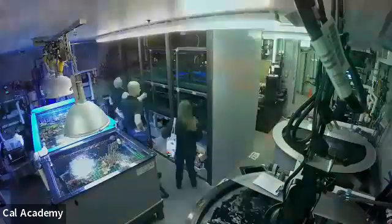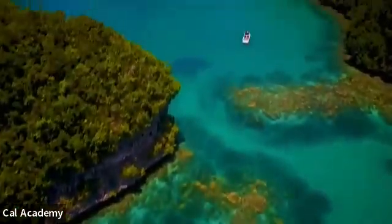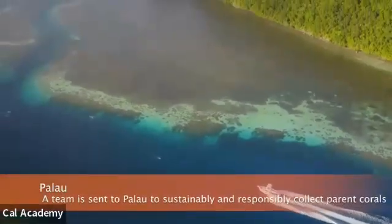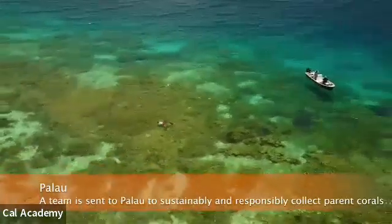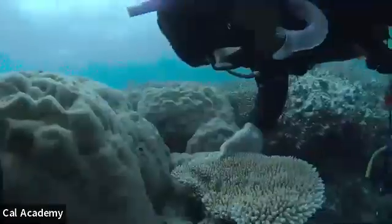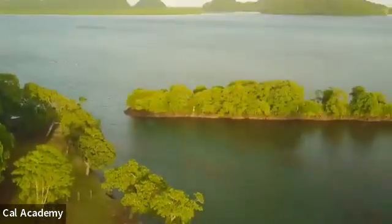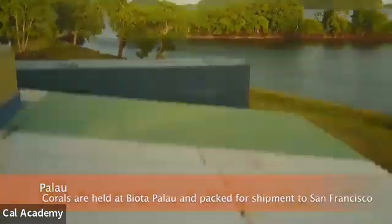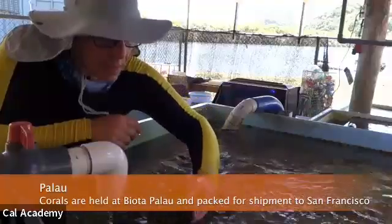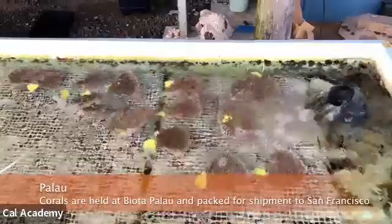And then the animals in 2019 and 2020 were sourced from the island nation of Palau. So a team from Cal Academy went out to Palau to see which colonies look like they're going to spawn within the next few months. So they're looking for animals that already have eggs and sperm developing. Once they identify them, they take off just a piece of a colony, not the entire colony, and they pack it for shipment back to San Francisco.